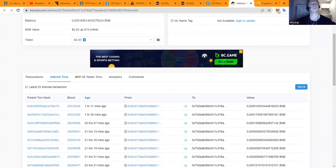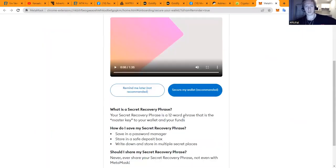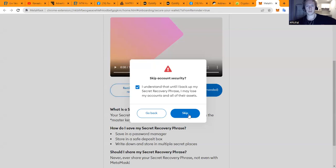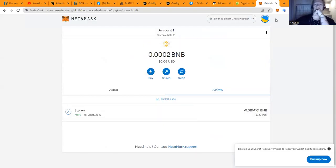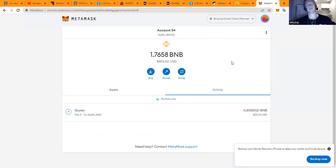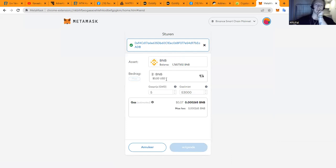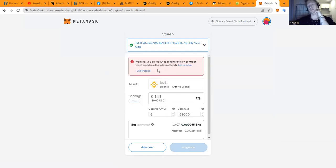How to do that? Well, let me show you guys. And let's go here. You can see this is like $492. And you can see that if I'm going to press send, this is the address of the contract. There is a gas fee for the contract, and of course there's a warning like make sure that you know that you're sending funds to a contract. It could result in a loss of funds.